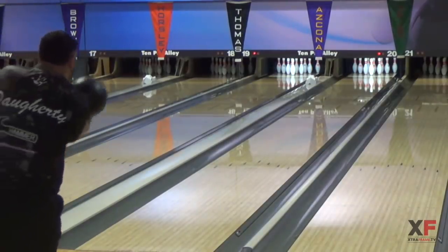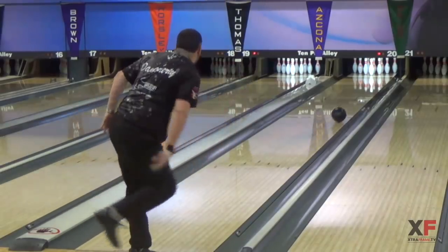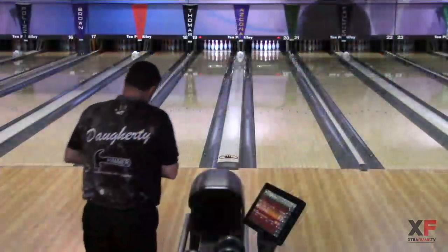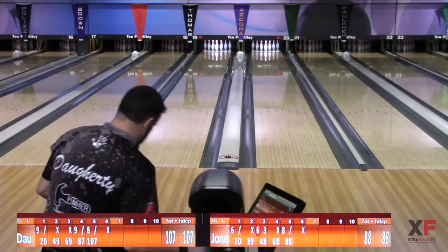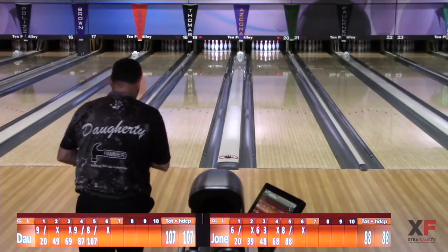Here's a rack shredder for you. It's like somebody takes 10 pins and throws it in a wood chipper. Watch this. A lot of stuff moving when that ball hit the pins. This is from the same man who left the 2-5-7-10 earlier and converted it. Yeah. Tom Daugherty. Not even sure how that happened.